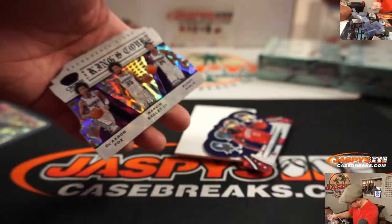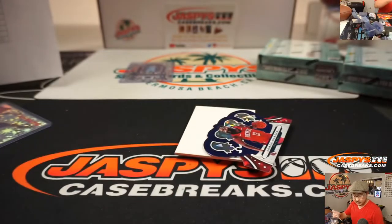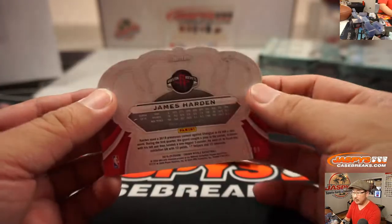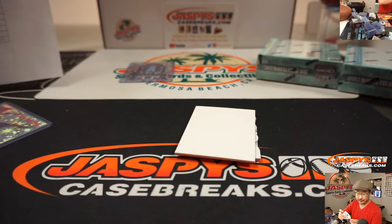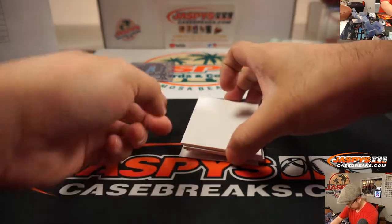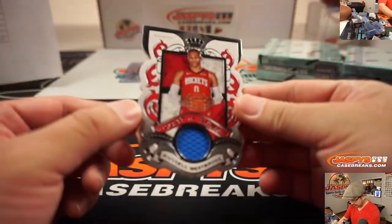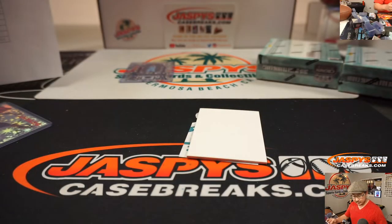James Harden and a trio of Kings here. That's 14 out of 25 for Sacramento. That'll be for Patrick Davis. And there's James Harden, 91 out of 99. Houston Rockets, Dominic. And more Rockets, Russell Westbrook, coat of arms, relic. Again, going to Dominic and the Rockets.